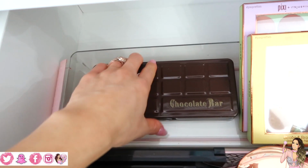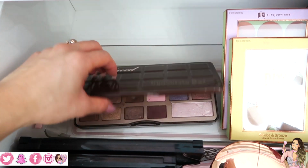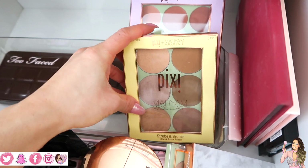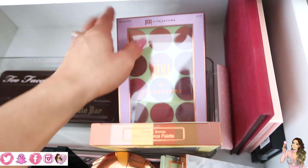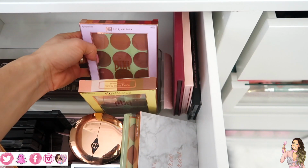And then behind that, we have the Too Faced Chocolate Bar palette right here, the classic first one that came out. I love that palette. Right here, we have some palettes that I haven't really dug into yet. The Pixie palette, and then this one right here, it's the Juvia's Place palette. So I actually had two of these, so I have used them before. They're really, really great, and I just have some backups in here as well.